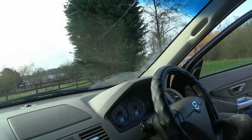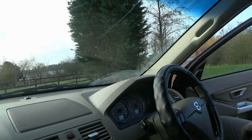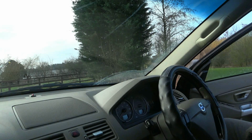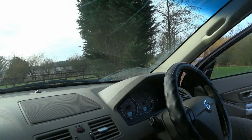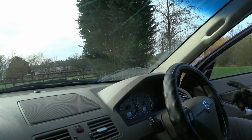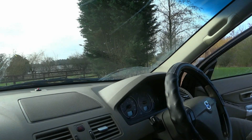Well, the consumption on this, in my experience, has always been good. We've never kept an eye on it, but obviously, we used to do around 450 miles to a tank. And we never thought it was excessive, this car. Obviously, it's a big vehicle. And now we're looking at about 320. Yeah, so it's the half tank down. So we could say it's down by maybe 20%.